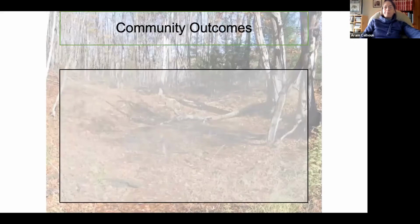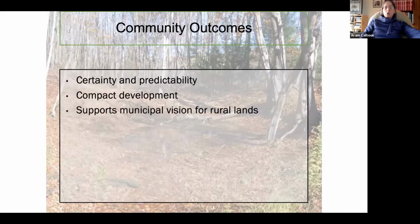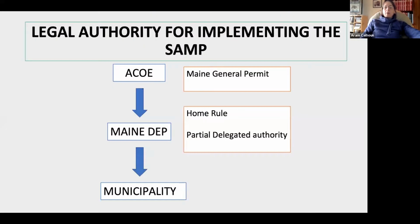Community outcomes are certainty and predictability, and compact development, because we focus development in growth areas, as I'll show you. It supports our city visions for rural lands, provides money for perceived takings to our landowners, and it conserves pools in a landscape context, which conserves that connectivity that is relevant to all wetlands.